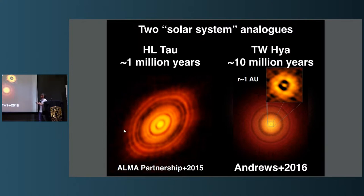This is TW Hya. This I showed at the beginning. And we found the same substructures, gaps and rings, but these are different. And this is a gap at one astronomical unit. So this could be related to the formation of a terrestrial planet.